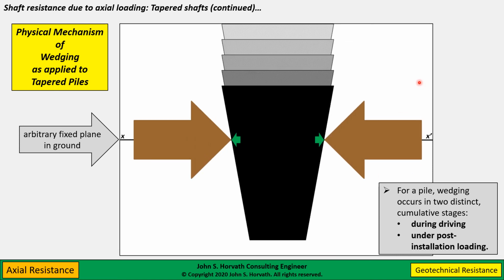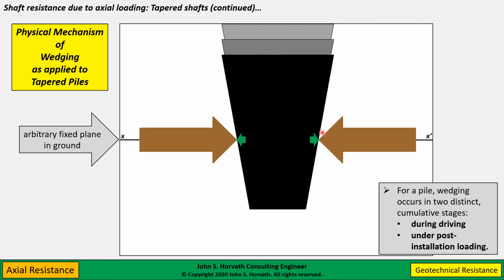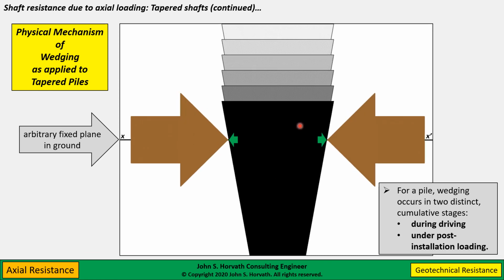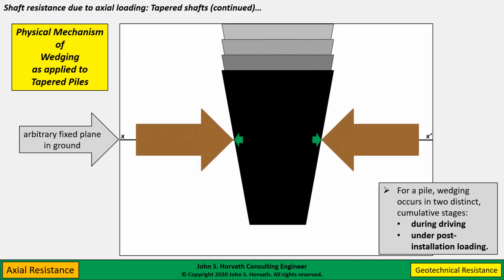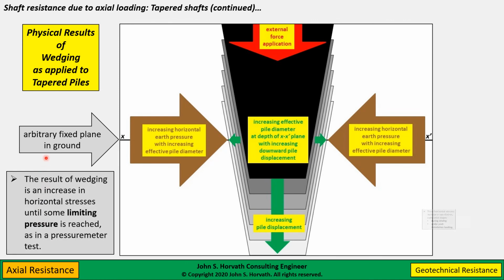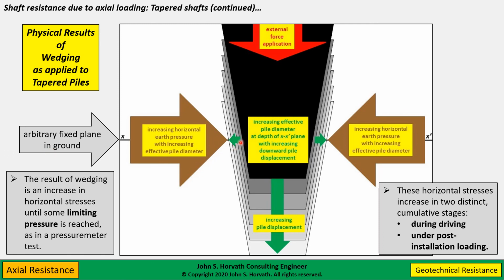So I think the point's been made. And again, you will also get some additional, what I call stage 2 wedging and taper benefit under the post-installation loading. But really the bulk of the taper benefit occurs during driving. So the bottom line benefit of this wedging mechanism is that you increase the horizontal or radial pressure acting along the shaft of the tapered element. And this will increase until you reach what is called a limiting pressure, such as in a pressure meter test. So there is an upper bound to this, but as it turns out, you will never reach this limiting pressure with a tapered pile.